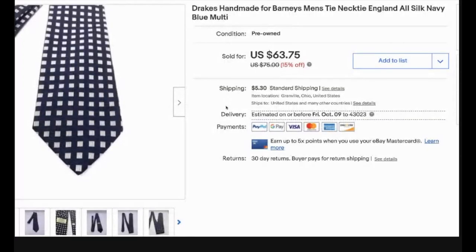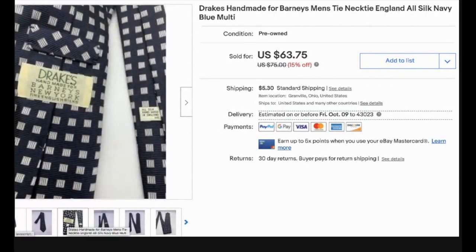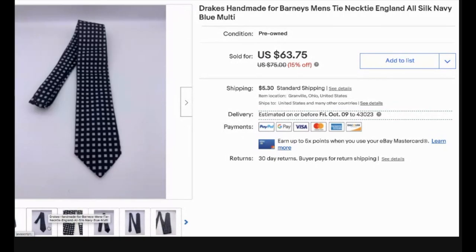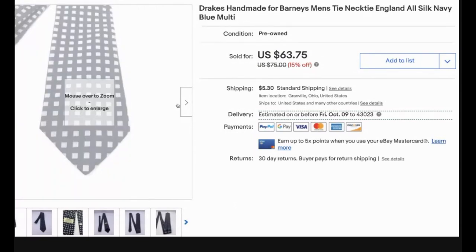This Drake's handmade tie I picked up at a garage sale, or maybe this was a thrift store, but I usually pay like 50 cents for ties, if that. I buy them in bundles a lot. But I took a best offer of $45 on this and the buyer paid shipping.